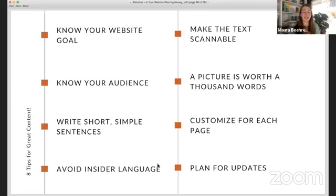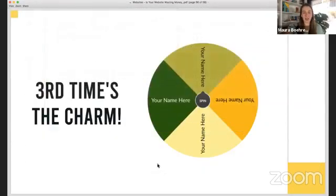Avoid insider knowledge. So avoid language that is going to confuse people when they come to your site. Acronyms, for example. You can have them, just make sure you explain what you're saying. Make the text scannable. Use pictures and videos. Make sure you're writing the content specifically for the page of the website that you're viewing now. And then you got to plan for updates. You got to make sure that your website stays current for everyone who is coming to your site.